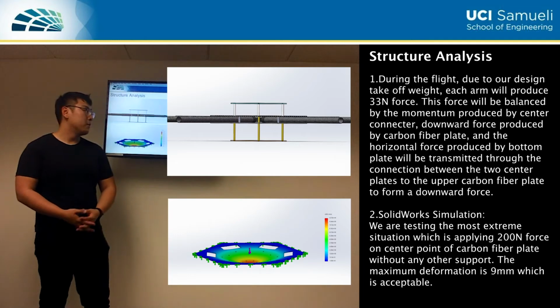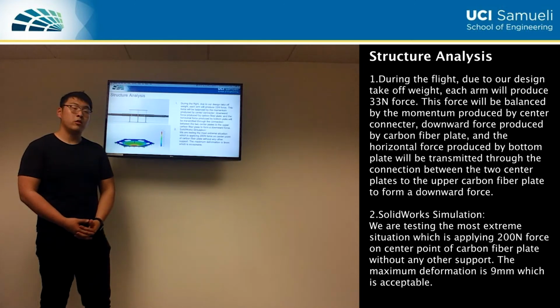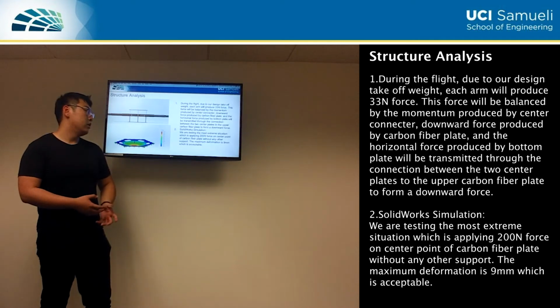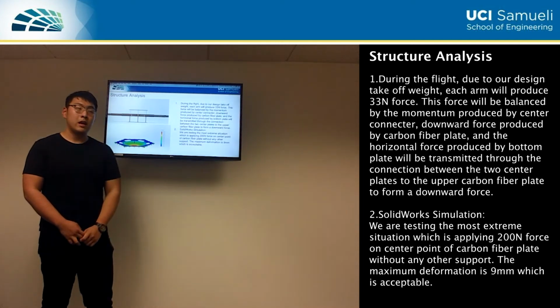I think this is totally acceptable, because in our real situation, the carbon fiber plate is going to have an anodized aluminum connector to support it, and also 6 carbon fiber arms and a couple of connectors to make the structure more reliable and stable. So the deformation in the real situation is going to be much smaller.